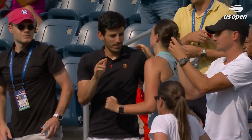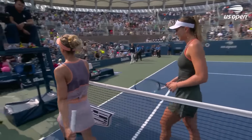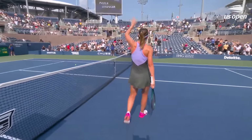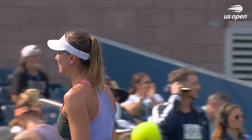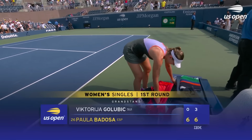Her team on their feet. The mixed doubles champion is now a victor over Viktorija Golubic here on Grandstand court, and she does it in style, rounding things off, in which she was broken twice and played very well indeed. A high level from Paula Badosa, a wave to the crowd, and she is through to the second round for the 3rd time. Well, a magnificent finish for the 26th seed from Spain.